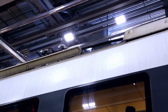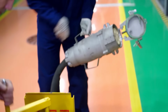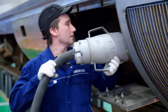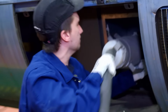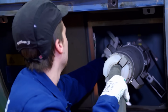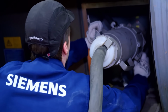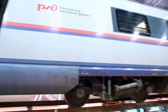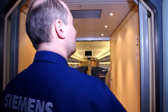Once the train is in position, the technicians start by disconnecting it from the overhead power line. Working with 3,000 volts would be too dangerous. Instead, they connect it to the power grid in the hangar. The clock is running now. The train is scheduled to be transporting passengers again in just 34 days.